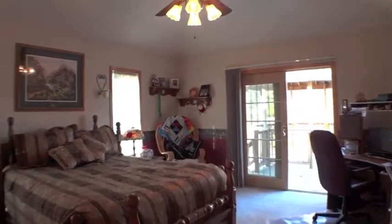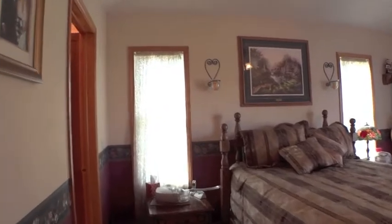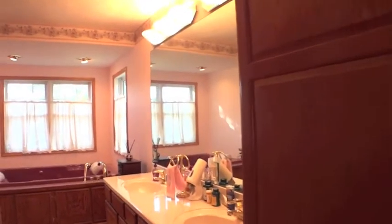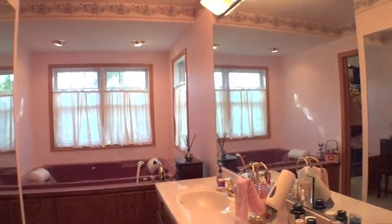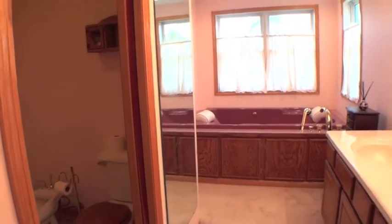The master bedroom has 9-foot tray ceilings and a slider leading out to the gazebo with water views. The master bath includes a double vanity, jacuzzi tub, double-headed shower, bidet, and walk-in closet.